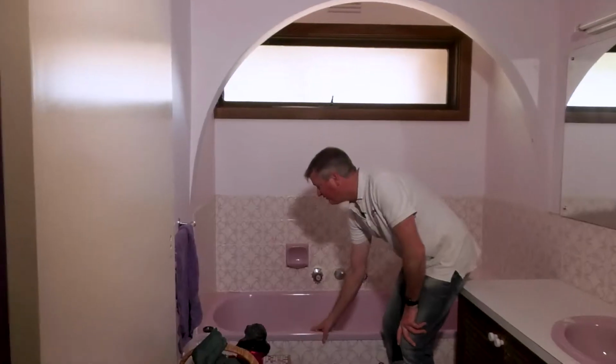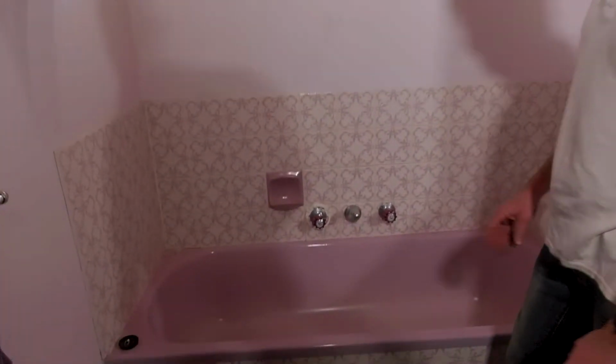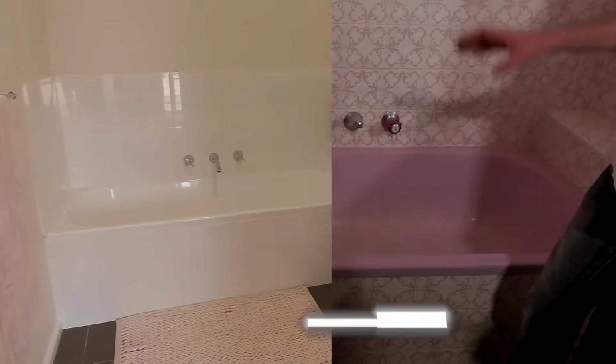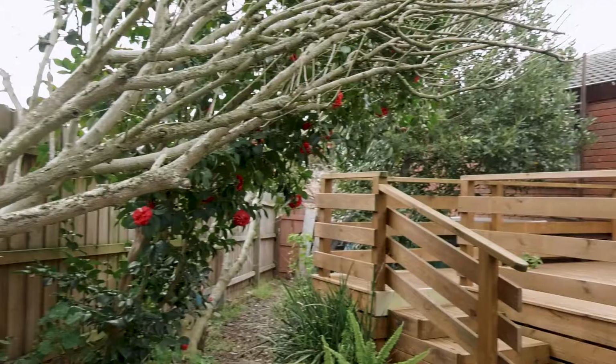And we'll spray the bath to a gloss white. So this lovely old bath, we don't need to take it out, we'll actually spray it. When you see the after, you'll be blown away on how good it is.